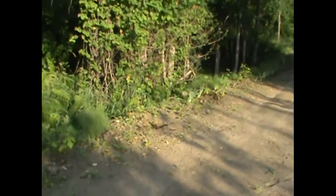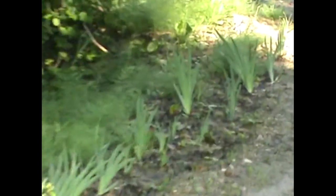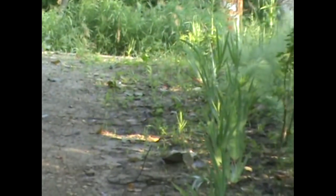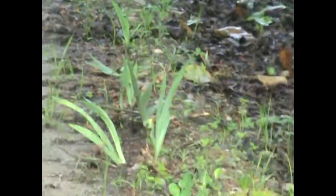Well, on to the next things. These are the figs I planted. Remember the irises? Just dropped them all on the ground. Look at that. Same on this side. I did nothing more than drop them on the ground.